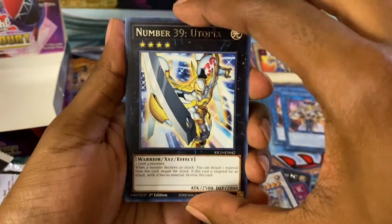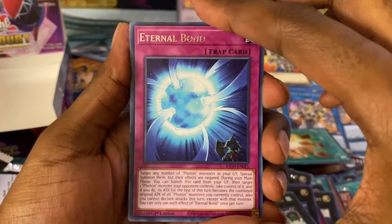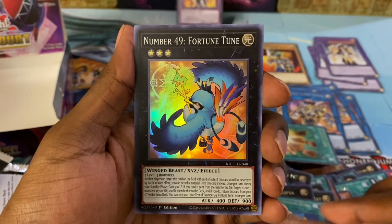Oh, this is definitely an ultra rare pack. I can feel it. I can feel it. Watch me be wrong. But I can feel it. Definitely. We're going to get something good here, ladies and gentlemen. Something good.